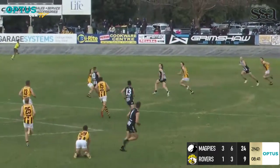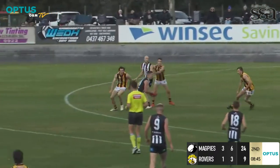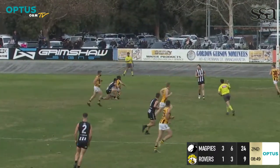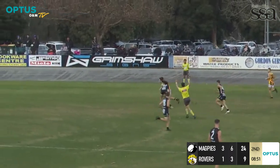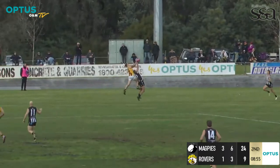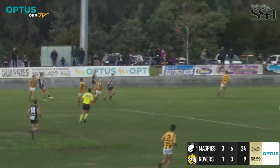Turnover, Magpies. Trouble here. Reed over the back. Newton's there. Reed will run onto it. Gathered it. Handball was delightful to Sharrick. Shagger Nolan. Read it beautifully. He marked between Newton and Melville, and the Rovers are out of strife, and the kick's okay to halfback for Hebron. Hebron had to fly from behind, but it's all Maggies at ground level.